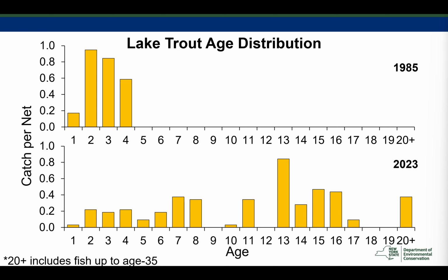In the far right corner of the bottom here, the 20 plus year class, we have fish all the way up to age 35. We have a lot of fish that are able to get to older ages, which is great for trying to rehabilitate our lake trout stocks.